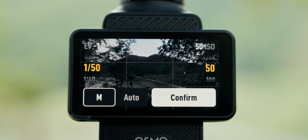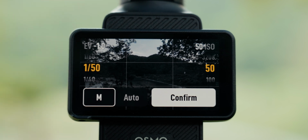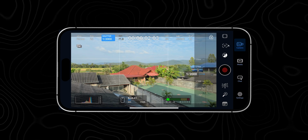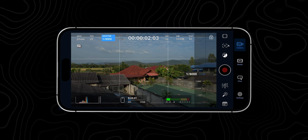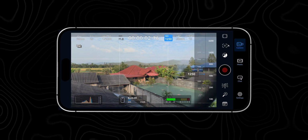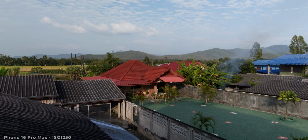With D-Log M, I usually just use the EV metering and the display to set my exposure, which works fine for about 90% of cases. However, for Apple Log, it's a bit more complex. My current technique is to underexpose my shots by about a stop or two and then raise the exposure in post-production. But I am now experimenting with some techniques I've seen online where people set the ISO to around 1250 or 1600 to get the widest dynamic range possible.